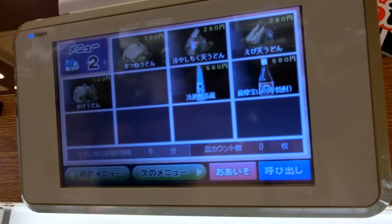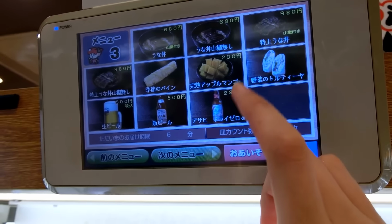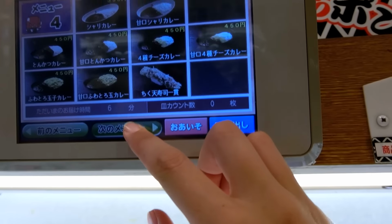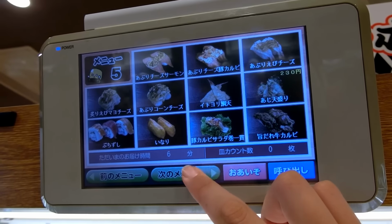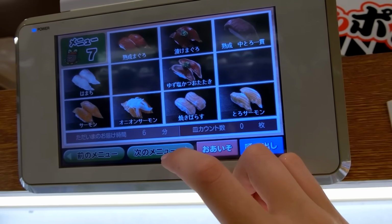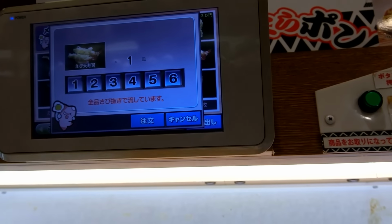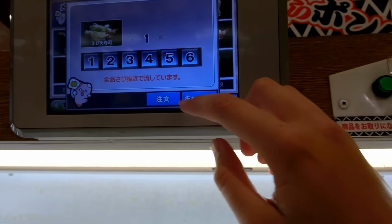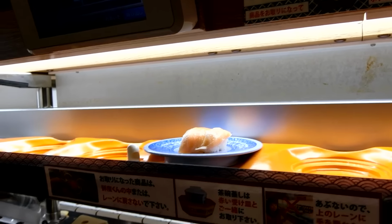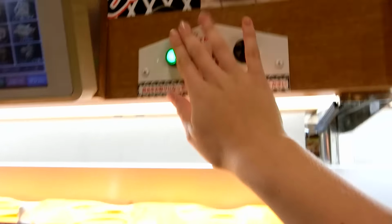So at this particular sushi restaurant, there's a screen above the conveyor belt, which you can click on and get so many more menu items than are on the usual conveyor belt. So you can get curries and tempura and udon and noodles and desserts and drinks. So many things you can get. If you want to order something from this menu, you can just press on the picture and then click on how many you want and press the order button, and it will arrive on a tiny little train after a little bit of time, and you just take it off and send it on its way.